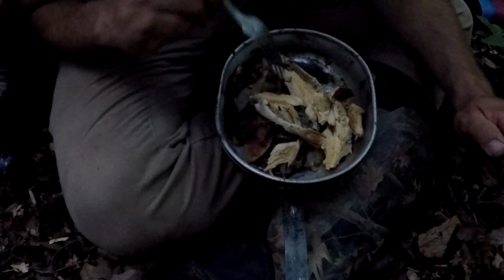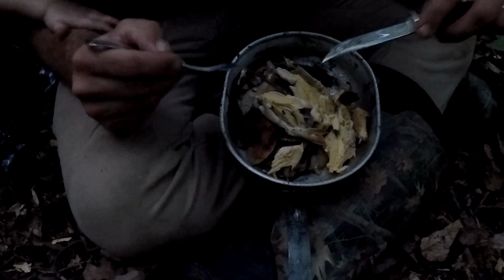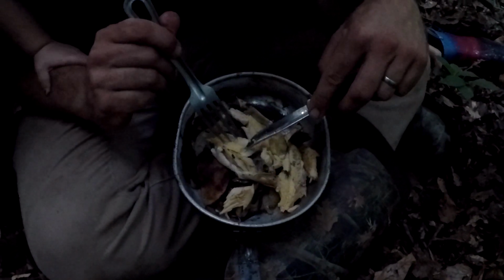Yummy. Kind of a nice orange color to it. So I've been dying to try this. Girls, you want to eat some fish? Yay!